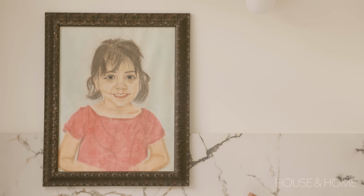A girlfriend of mine from Vancouver actually painted that picture of my daughter, and you'll see the artwork in the house is a combination of limited edition prints as well as stuff the kids have done, stuff my friends have done. From that perspective, yeah.